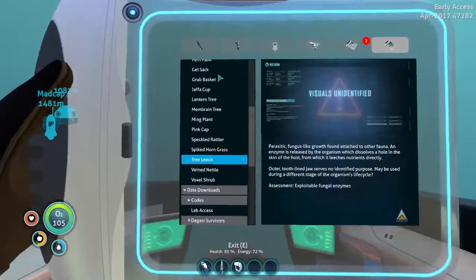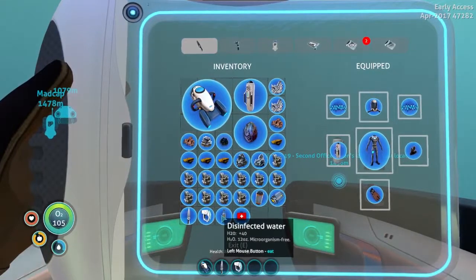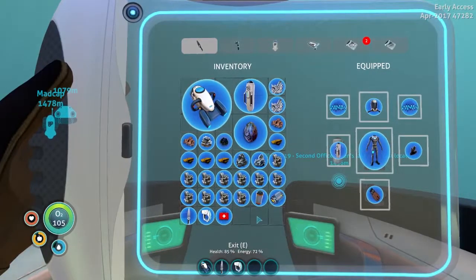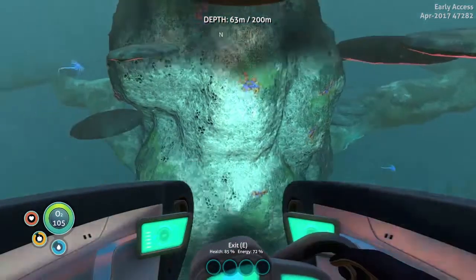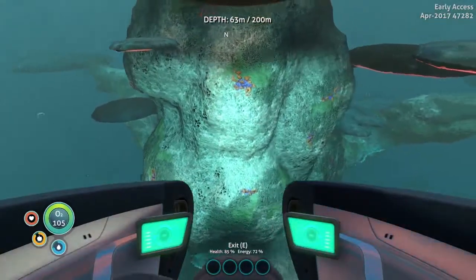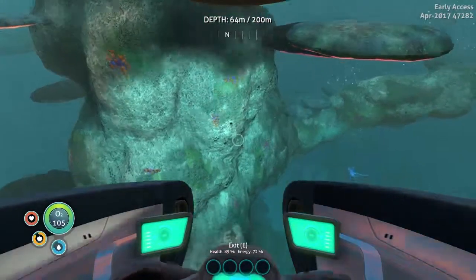Actually, let's eat something. Clear up some inventory. Some water. Alright, now we got three spots. Probably dump that first aid kit too. Now, where was that hole in the side?